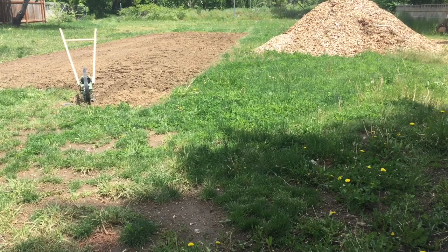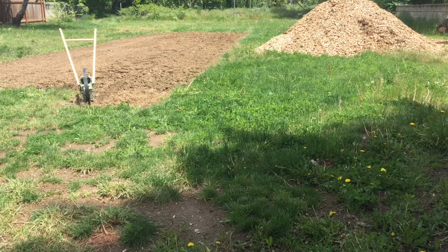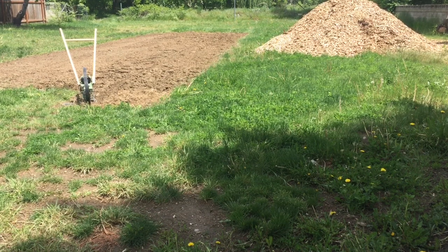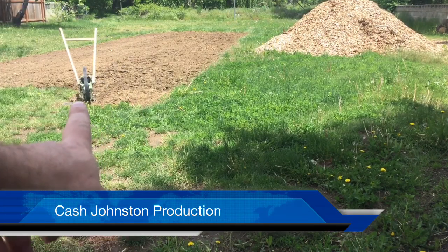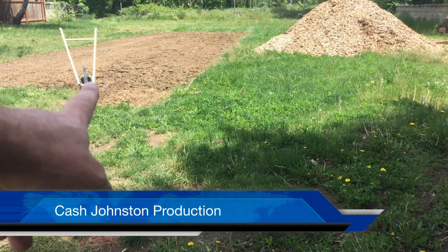Well, I went through those seeds, this whole pack, in only 1.5 rows. Sometimes there were 2 seeds a hole, if not 3. But I'll pick up some more. I've got plenty of time, and happy to have the corn come on at different times. So, yeah, what I recommend on that thing is you run it without putting the top on so that you can see your seed level.